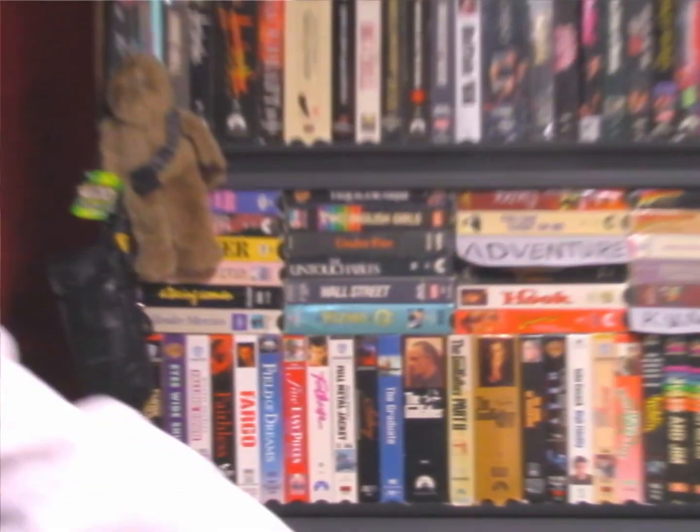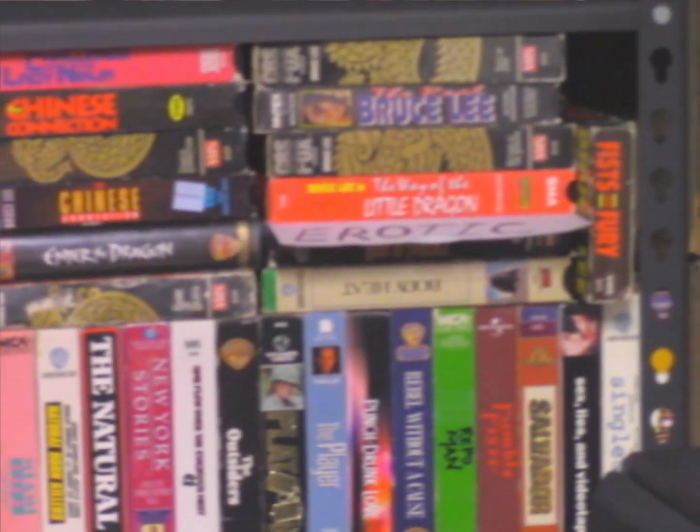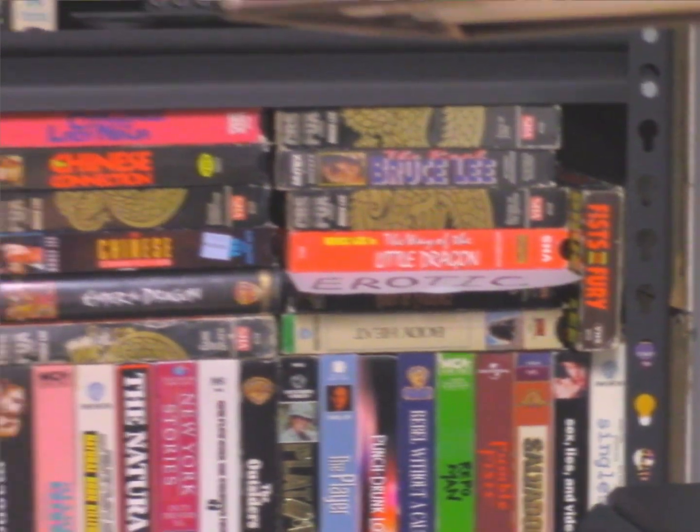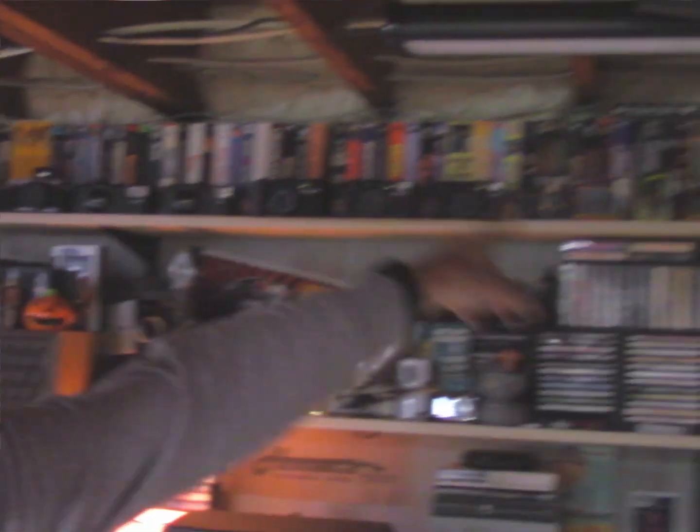And I built this workbench out of wood to match the desk that's in the main part of the studio. Of course, for more than 6 months, I've been chipping away at buying VHS movies to kind of have a vibe in the studio with all the VHS titles. Yeah, there's a lot, and then they're all up here too.